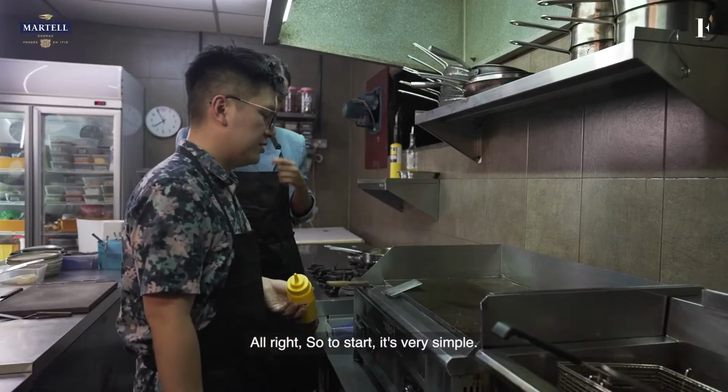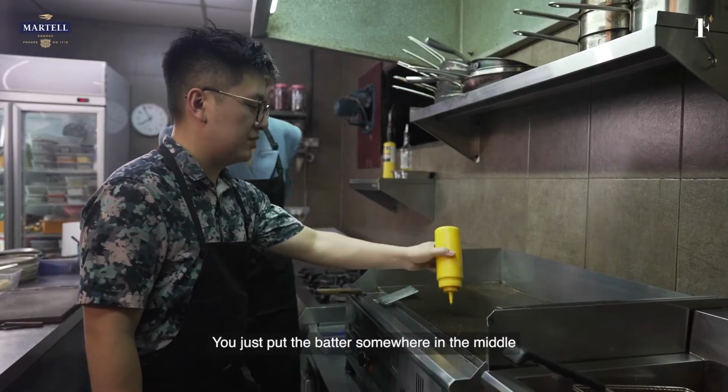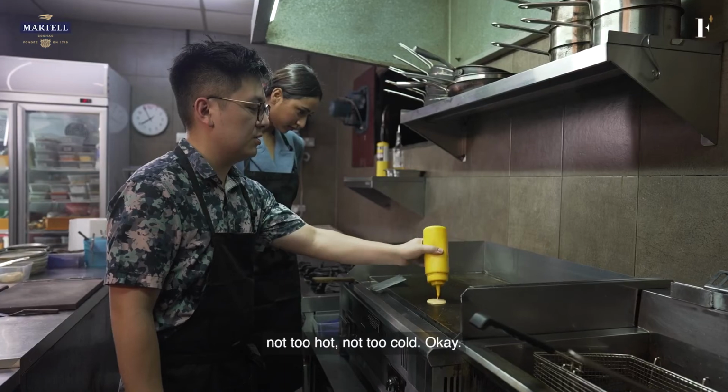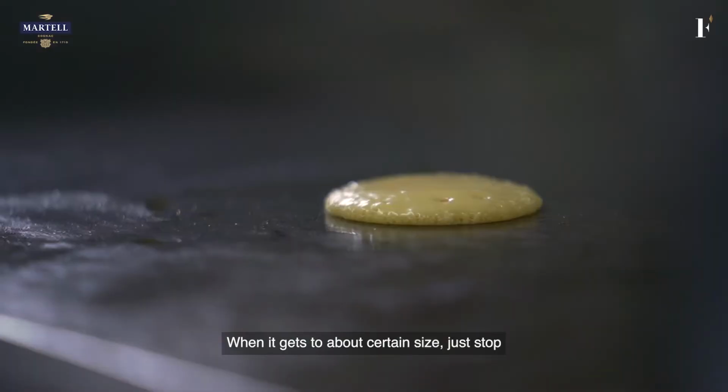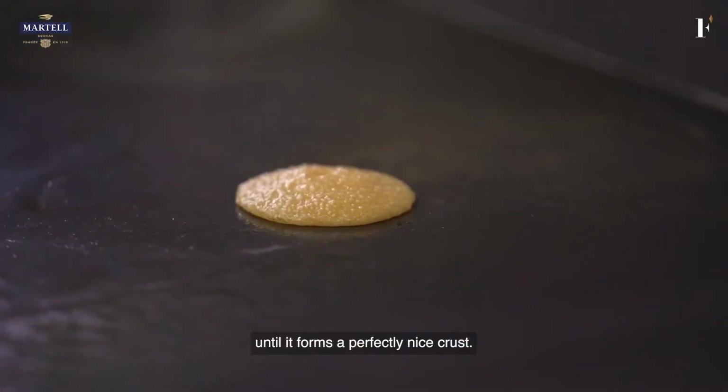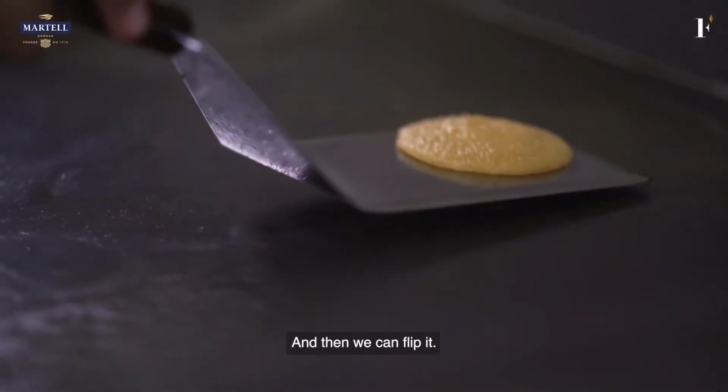All right, so to start, it's very simple. We just put the batter somewhere in the middle where it's just nice, not too hot, not too cold. When it gets to a certain size, just stop. And here we wait until it forms a perfectly nice crust at the bottom. And then we can flip it.